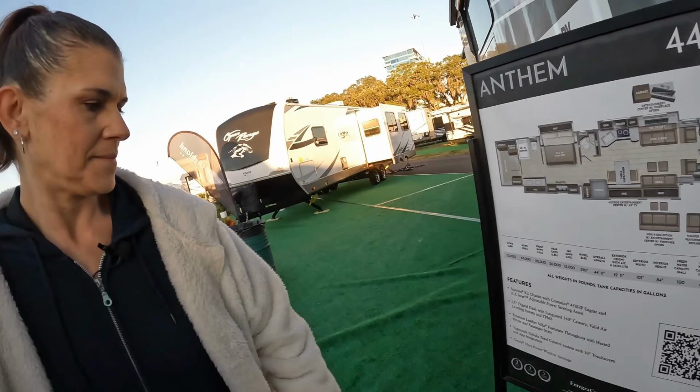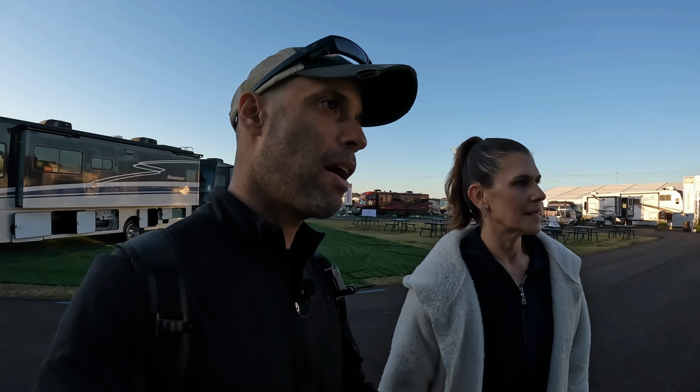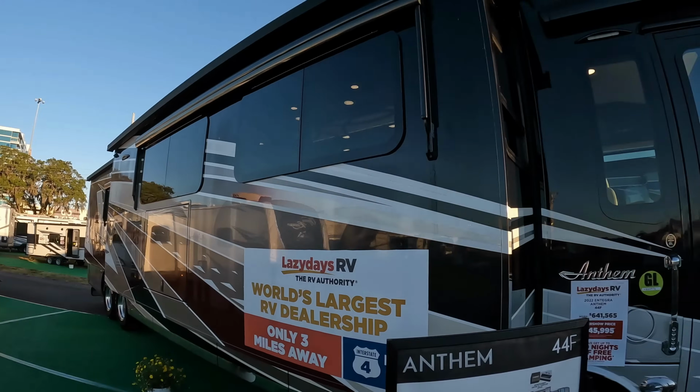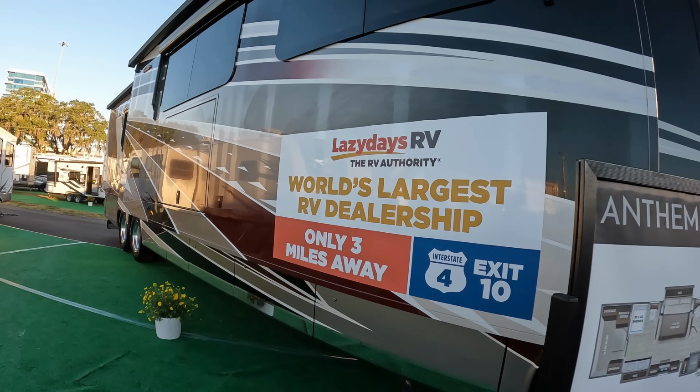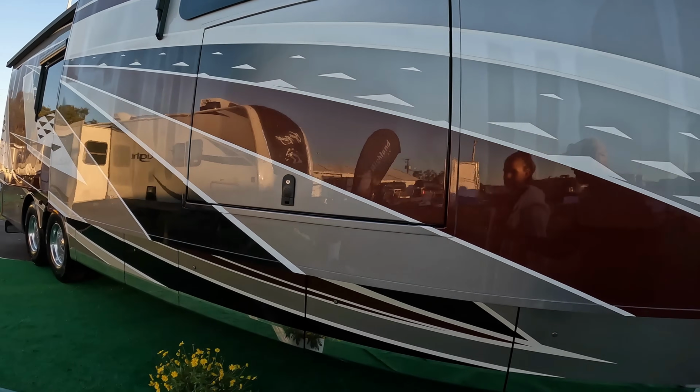Also, you have huge 365 tires up front, and they just kind of do everything right. Let's just do a quick walkthrough. Slide toppers, Girard awning. Frameless windows. Huge exterior TV. Here, look at the bay doors here.